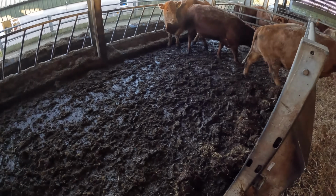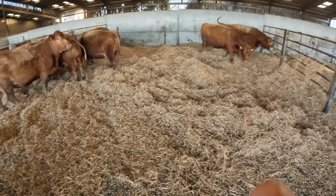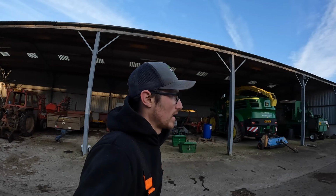This here now, we won't bother doing anything to until the morning. Scrape all that up. They look well happy. Better take your chain. The cows are all now back on their bedding. They're well happy about it.